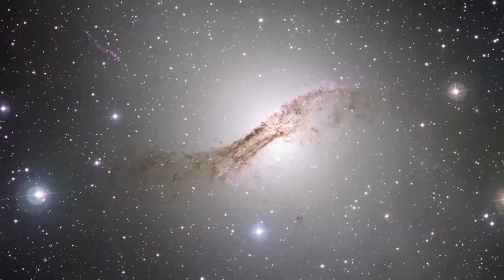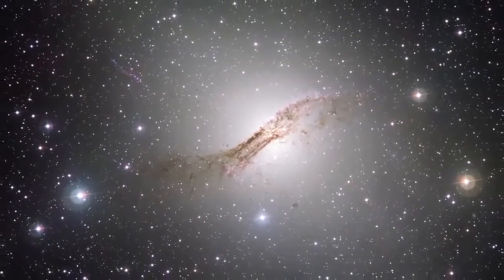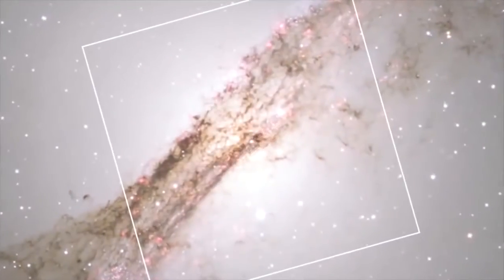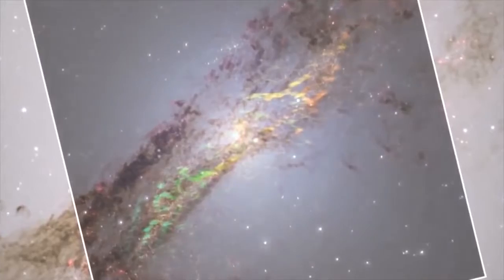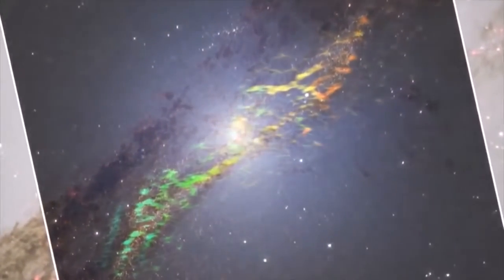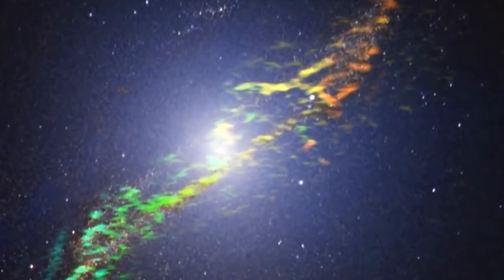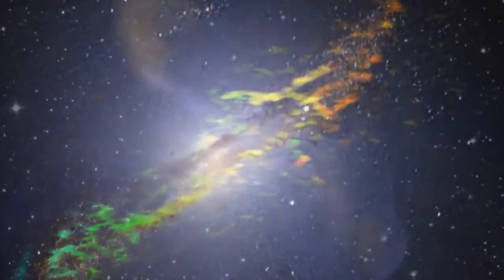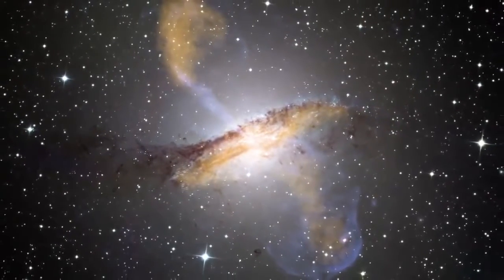seen in this wide view from a ground-based telescope. There is something else about Centaurus A that stands out. Using radio and X-ray telescopes, astronomers have spotted powerful jets blasting out of its center and broad plumes of matter racing far beyond the galaxy.